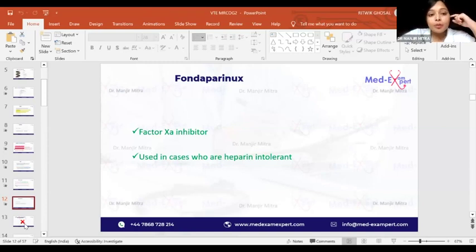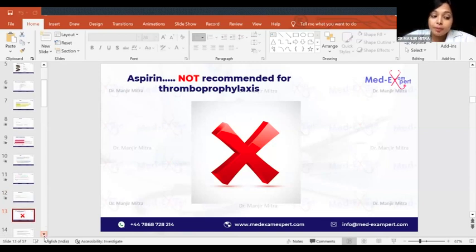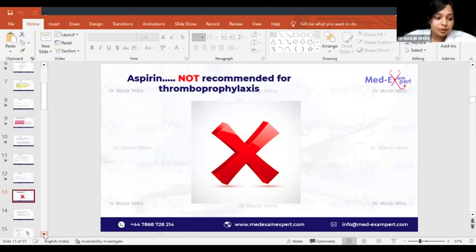Now, there is a common misconception that we give aspirin. We do give aspirin, but we give aspirin not for thromboprophylaxis. We give it so that a better vascularization is established. And that is the only reason aspirin is recommended, but it is not recommended in thromboprophylaxis. And so it is not important for us in this particular guideline.